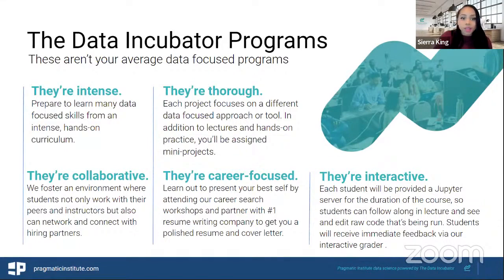And then lastly, all of our programs are interactive. Every student in our program is provided a Jupyter server for the duration of the course, so you can follow along in lecture and see and edit raw code as it's being run. And then you will also receive immediate feedback via our interactive grader.